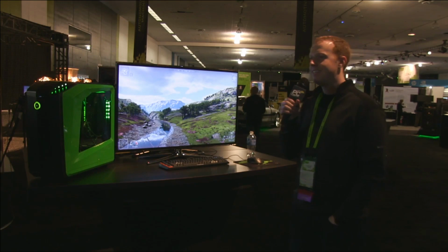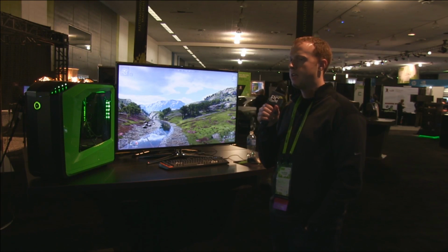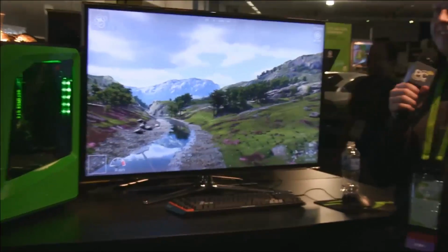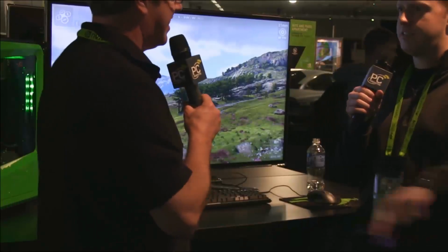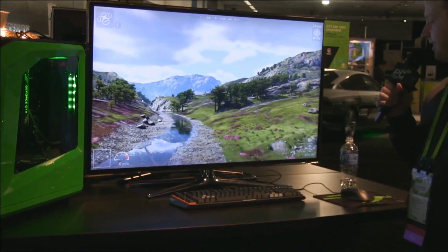All right, so let's come back. So the stats: it's 100% real time. It's 100 square miles. It's running at 30 FPS on a Titan X. It has 15 million pieces of vegetation.